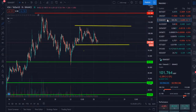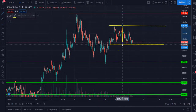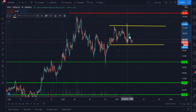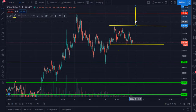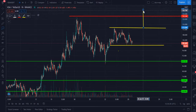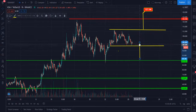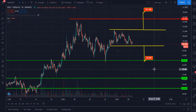Let me please show you my next chart, which is the KSM/USDT Kusama coin. Here you can see Kusama is in this horizontal channel, and for any breakout towards upside or downside, let me please tell you the targets. If Kusama breaks towards upside, then our target will be $127, and if Kusama breaks towards downside, then our target will be, I think so, this zone, 86.2. Please note these levels.